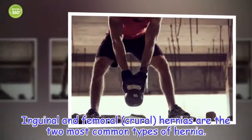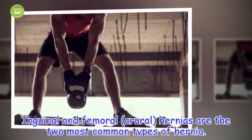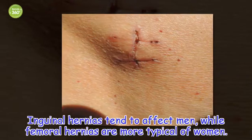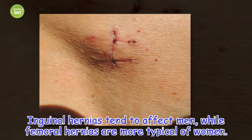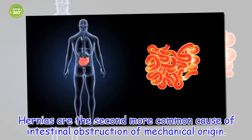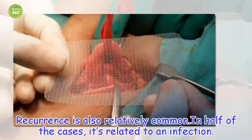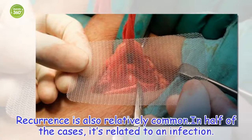Inguinal and femoral, or crural, hernias are the 2 most common types of hernia. Inguinal hernias tend to affect men, while femoral hernias are more typical of women. Hernias are the 2nd most common cause of intestinal obstruction of mechanical origin. Recurrence is also relatively common. In half of the cases, it's related to an infection.